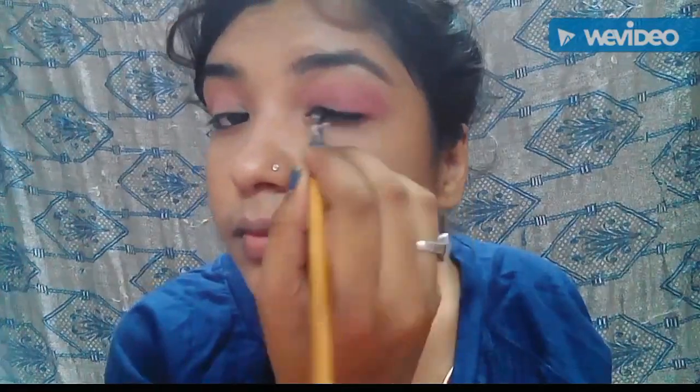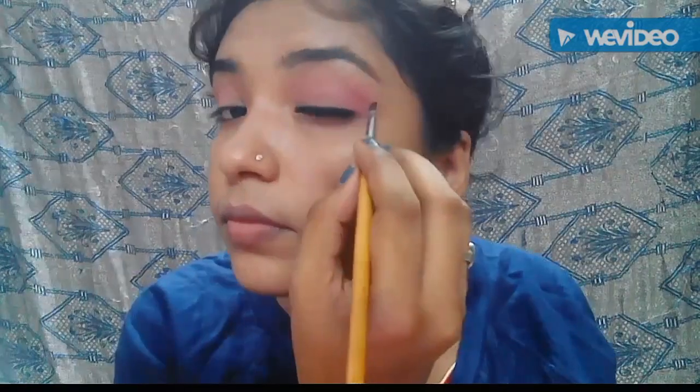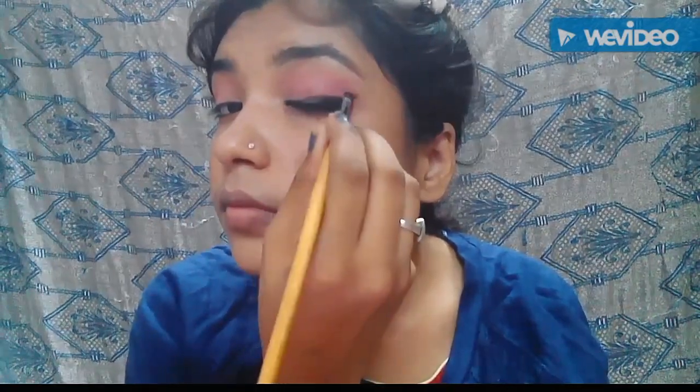Then take a gel liner. With the angle brush, I'm gonna create a thin line as close as possible to my lash line. Then gonna draw a straight line. Join it with the straight line. Then fill the gap between two lines.